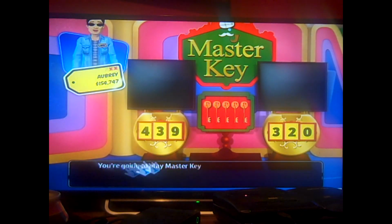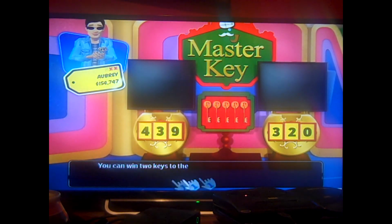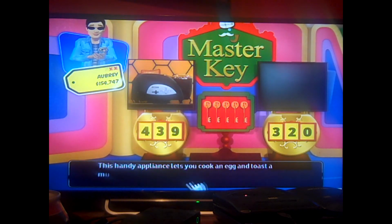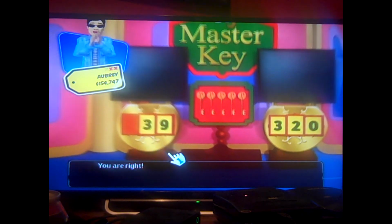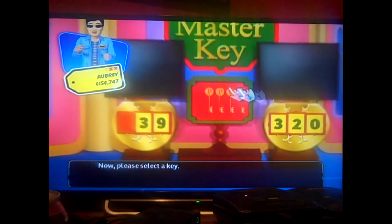You're going to play Master Key for a chance to win $25,000! This handy appliance lets you cook an egg and toast a muffin at the same time. $43 or $39? Is the first or the last digit right? You are right! Now, please select a key. Number two. Or number one, I guess.